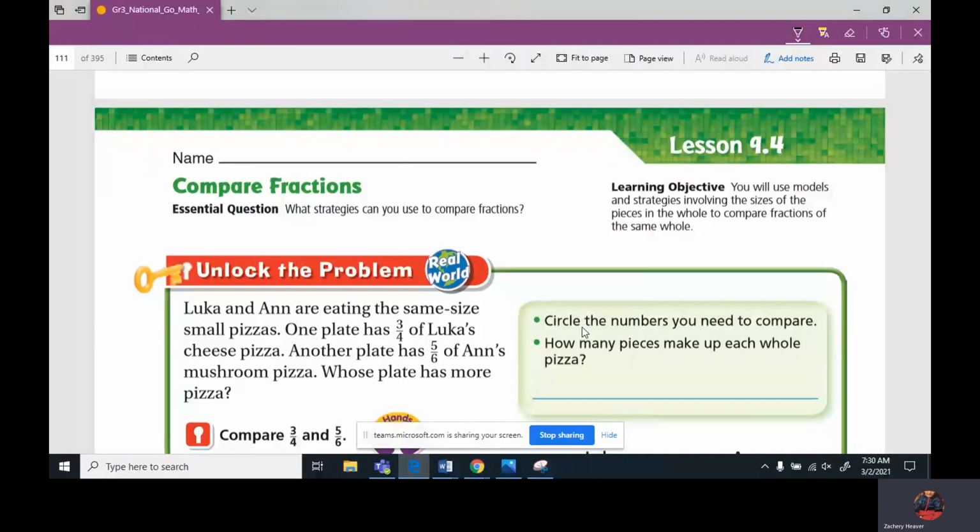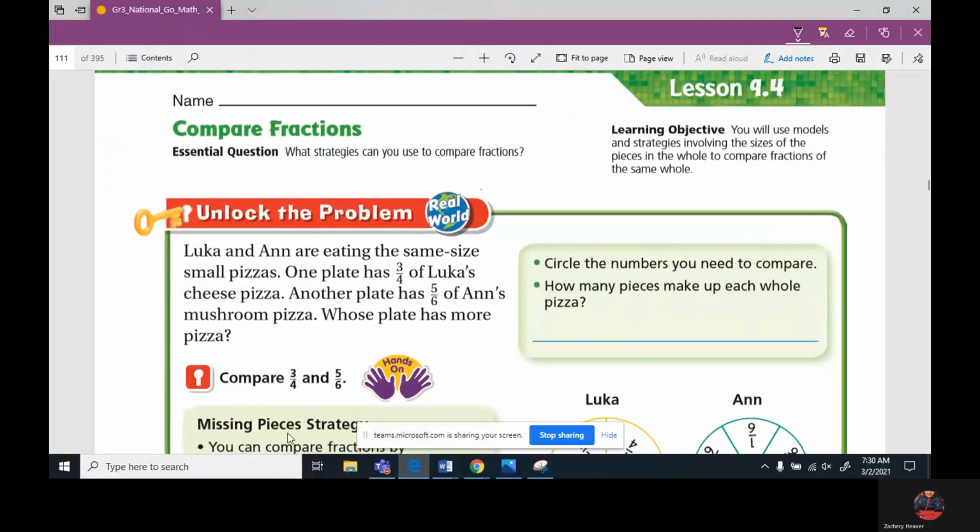All right, so today we're going to be looking at 9.4, which is comparing fractions. It's very similar to what we've been doing, okay? Comparing fractions, how they're alike, how they're different, how they are bigger, how they are smaller, okay? We know how to compare with like denominators and like numerators.